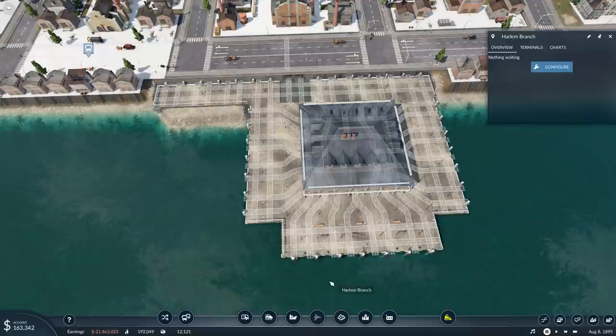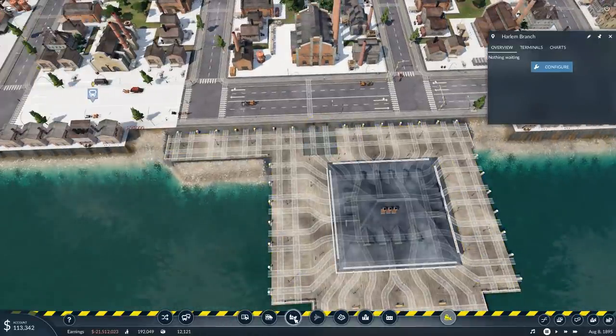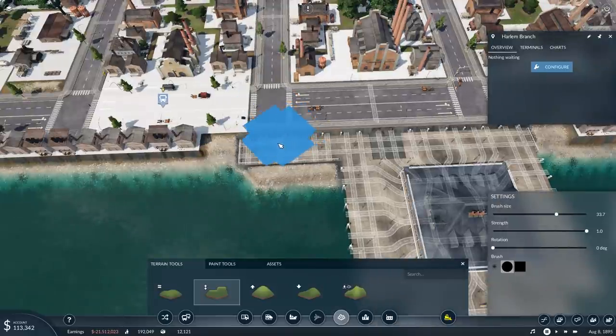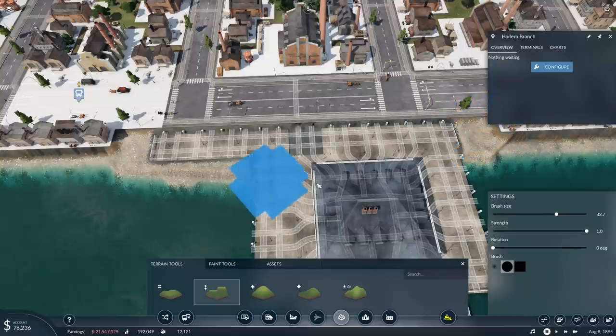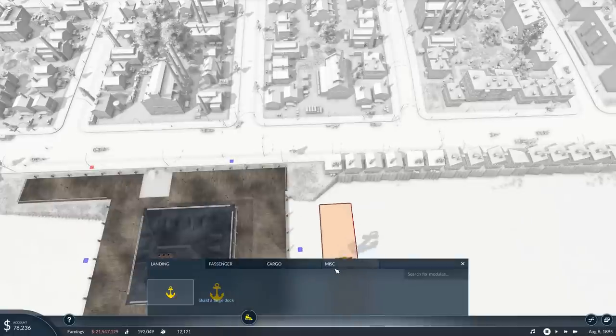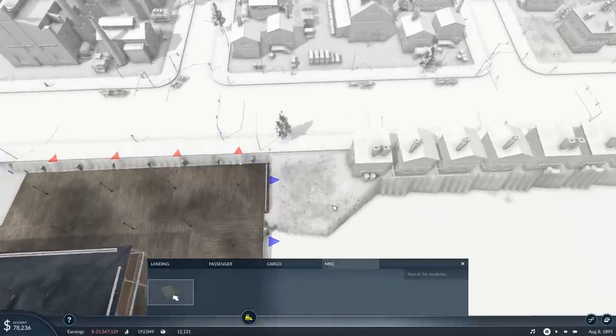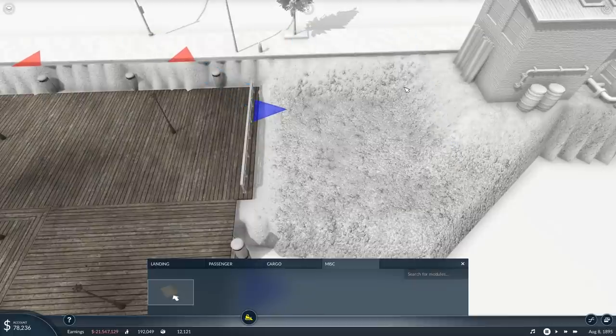So we have to take out that building and just extend this out a bit like that and like that. Configure. Hopefully this will go on now. Now this is going to have the bollards at that end, right?